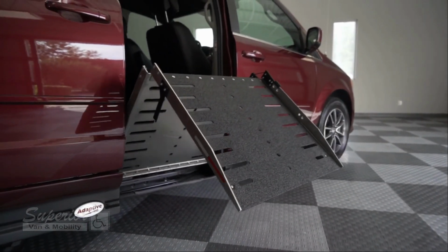Adaptive Vans is America's largest family-owned and operated wheelchair-accessible van manufacturer.